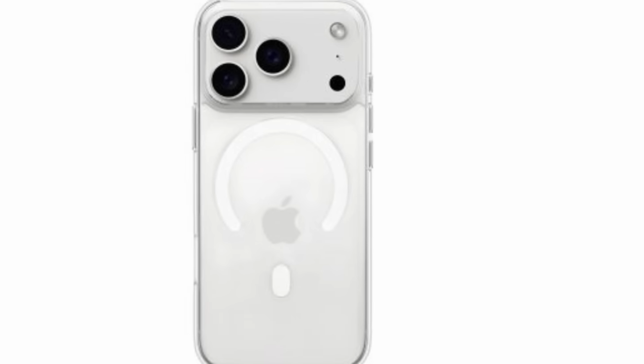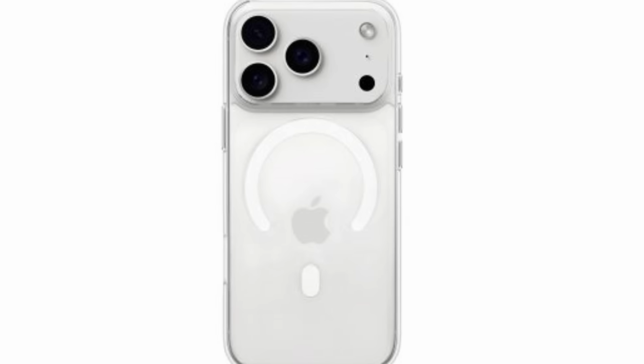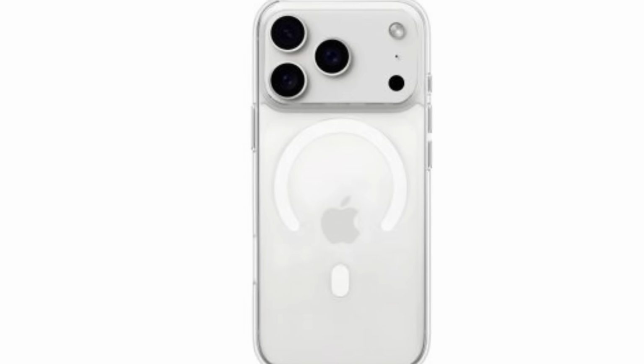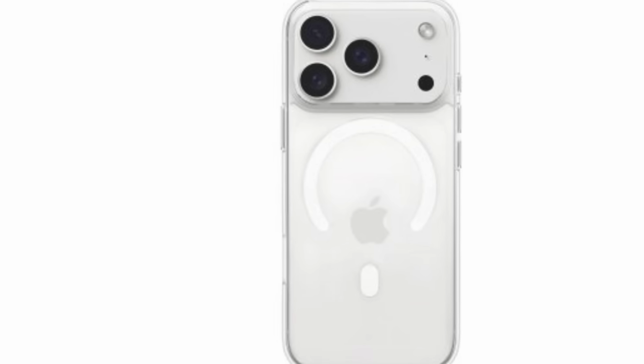A manufacturer we deal with that makes covers for the iPhone 17 Pro range has told us that they are already working on making cases with the new design. Let's look at the specifics of this new discovery, the reasons behind this decision, and the ways the industry is working to fix the problem.